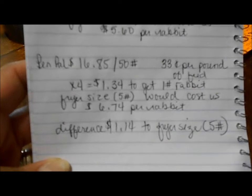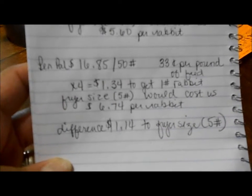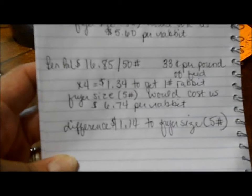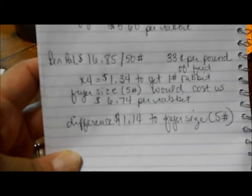So, on convenience and the money saving end, we didn't see a difference in our rabbits. The weight was very minimal in the difference. Their coats are the same. They're all beautiful. We didn't see any more positive effects of the pen pal over the roe.